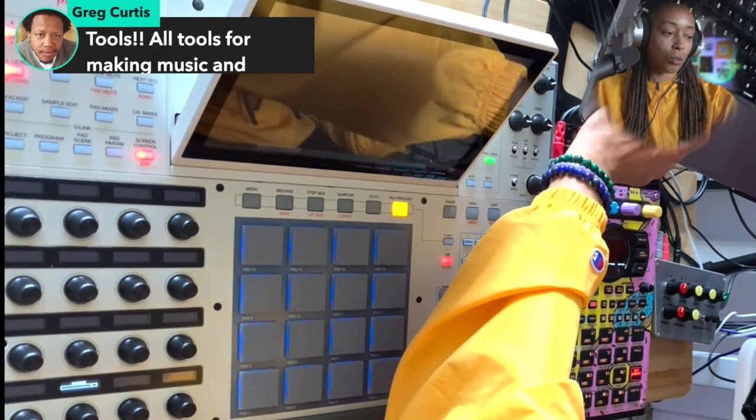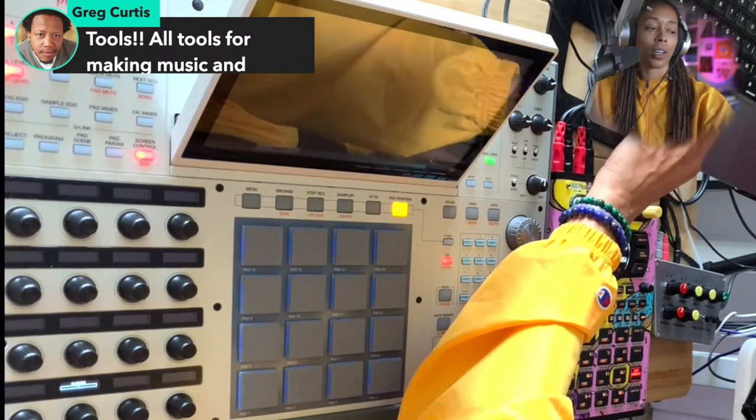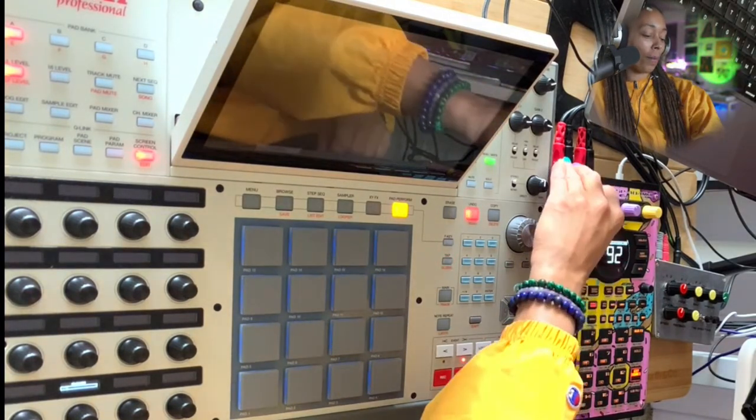Tools, all tools for making music, getting sources of inspiration from different places. Tools. Yes, Greg. Let's get to some more sequencing. I'm enjoying this beat.